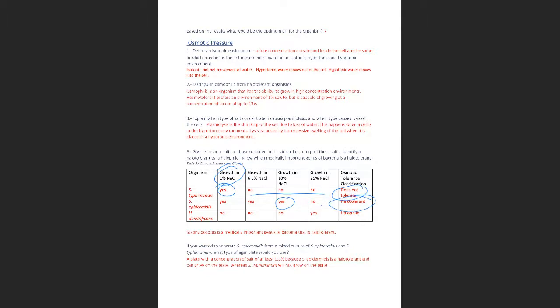Compare that with Halobacter denitrificans. I'll take a look at it in the pH lab. You have 0.2 at 3, okay, let me take a look at that in just a second. And this one is obviously a halophile. It doesn't grow unless it's at 25 or higher, I should say.